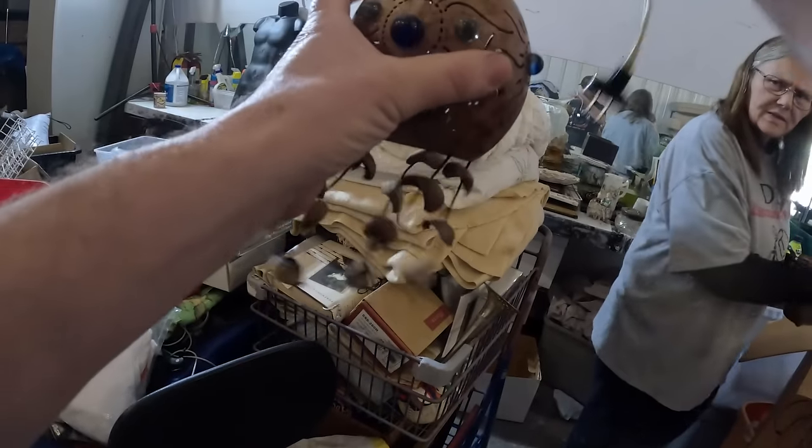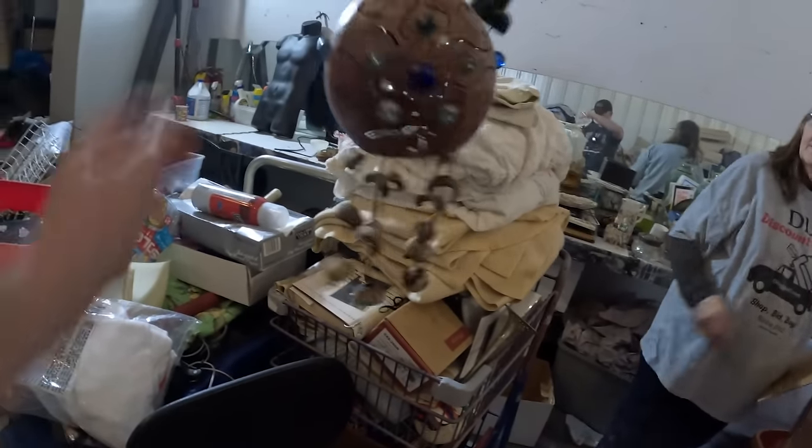What else came out here? This little wooden basket. What in the world is this? What did you find, it's a Dan? Light. It's a coconut light.